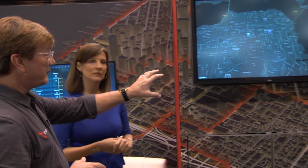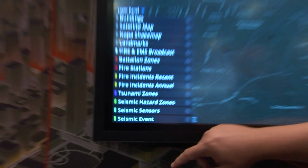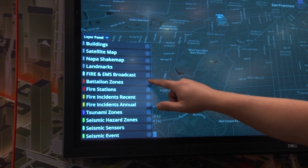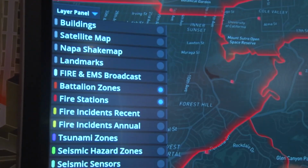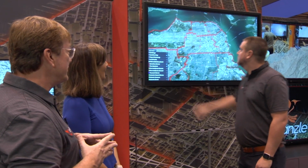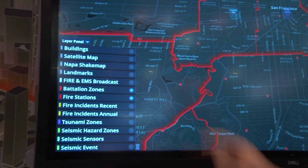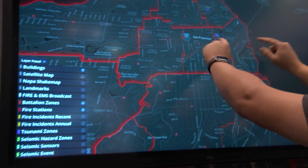So this is one of our first looks at platform. This is called Platform UX. It's an experiment we did in San Francisco. It's multiple elements of data layered into a single place. Adam, go ahead and turn on the battalion zones and the fire stations. So these are just layers of data that are inside of a space. Go ahead, turn on the satellite map, because that's what everybody's used to seeing here at GEOINT. Yes, but we can turn that off, and then go ahead and take us over to our favorite building.